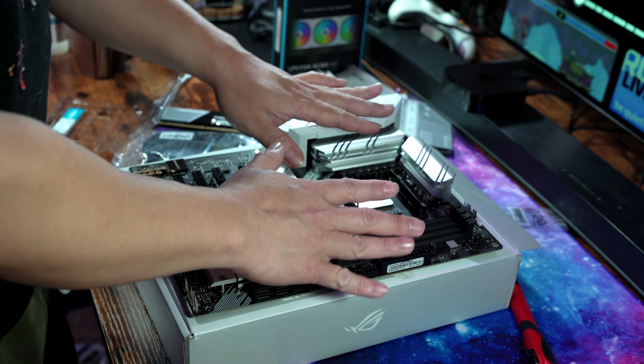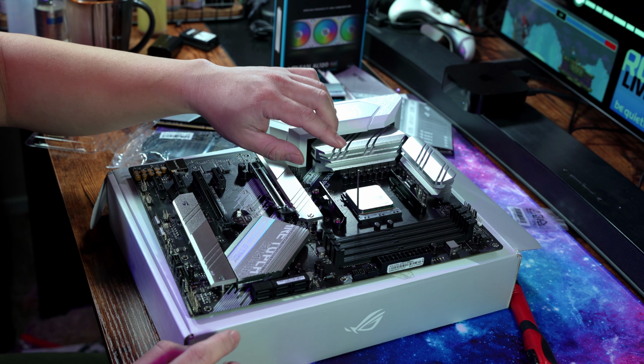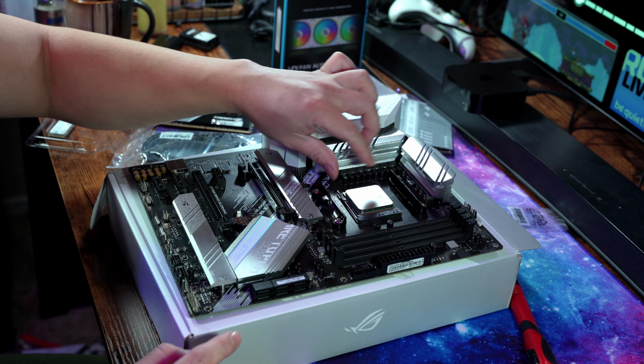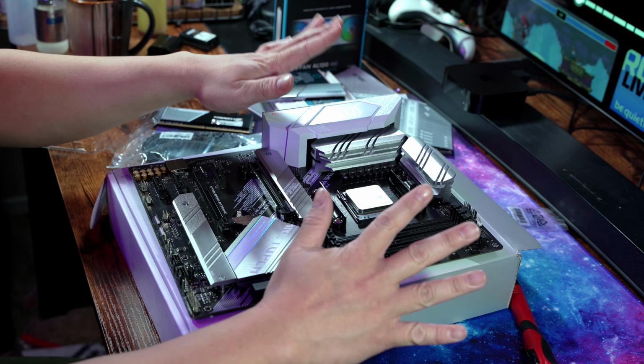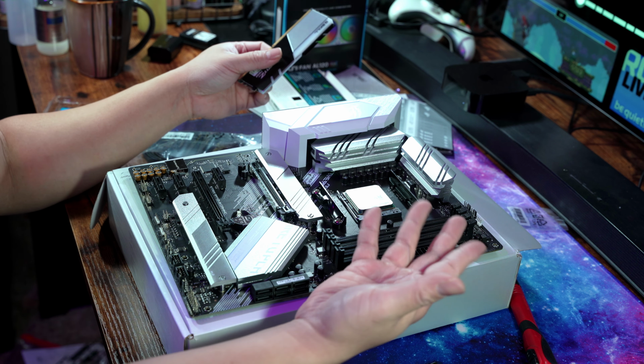All right, cool. I think that's how you do it. Okay. And then I'm supposed to lock it in. Yeah. Like that. So now it's not gonna come out? Okay. Hard part done, maybe. That was actually nerve-wracking, I'm just saying.